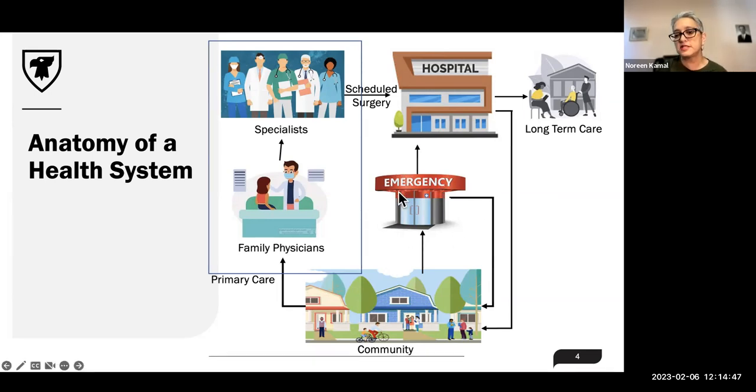So from the emergency department, they can be discharged home, which is the majority of all admissions into the emergency department, or you get admitted to the hospital. And they're two very distinct groups of patients that we should keep in mind, okay?